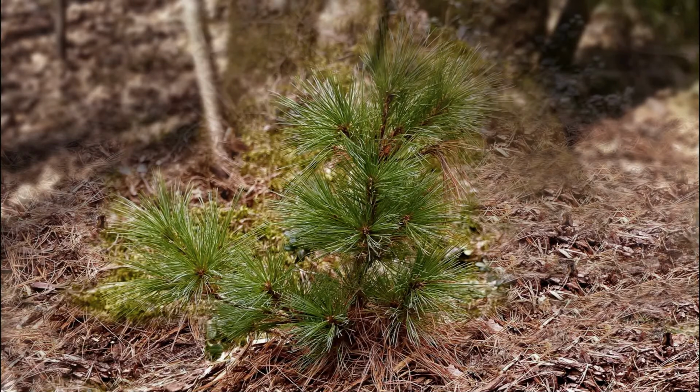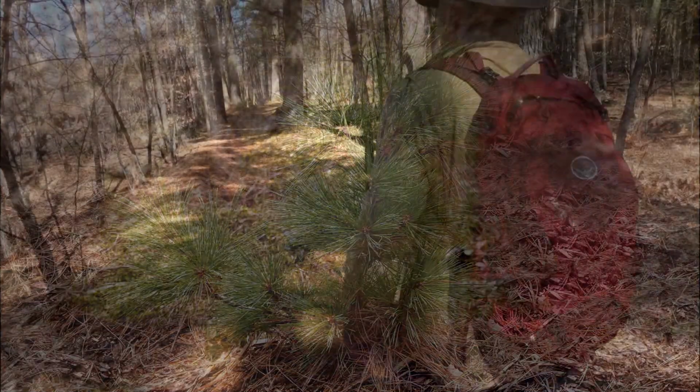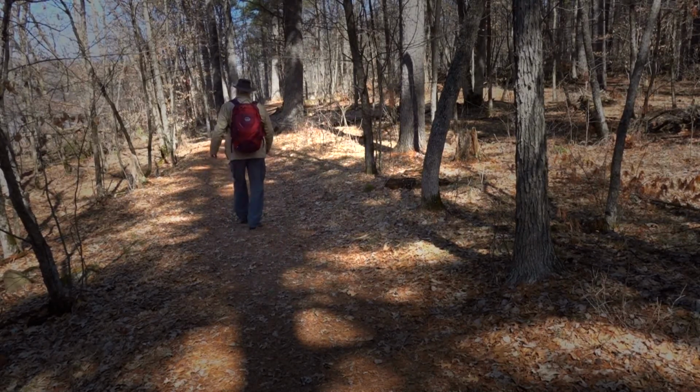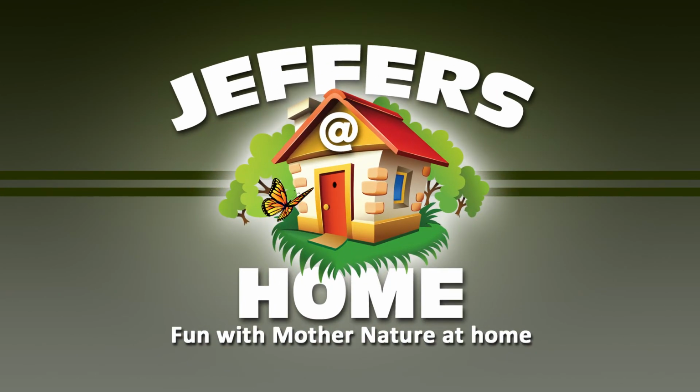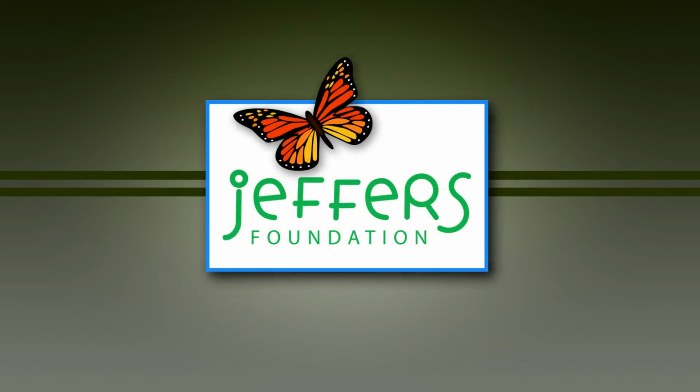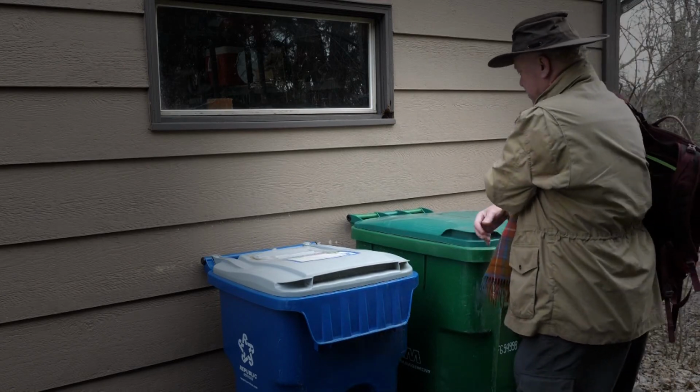Within weeks, tiny seedlings erupt in the rich soil and reach for the sky. It's been a beautiful day in the woods, exploring how carefully Mother Nature takes care of all of us. Oh, and remember that pop can we found?